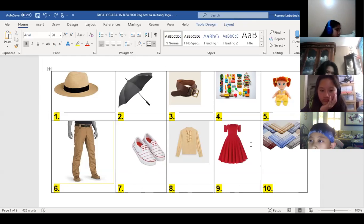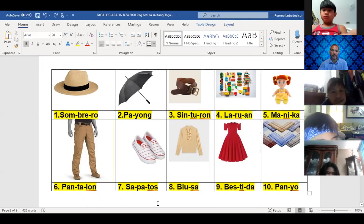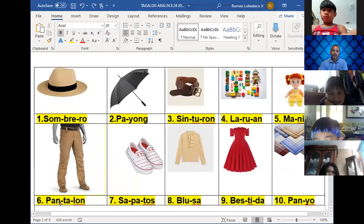Are we all complete? Okay, look over here so that you know if you got it all right. This is the correct wording for each. Number one, sombrero. Two, payong. Three, cinturon. Four, laruan. Five, manika. Six, pantalon. Seven, sapatos. Eight, blusa. Nine, vestida. Ten, panyo. Okay, you got it?